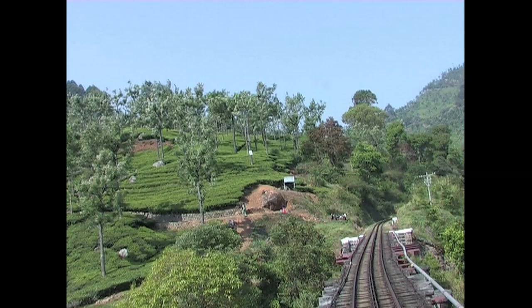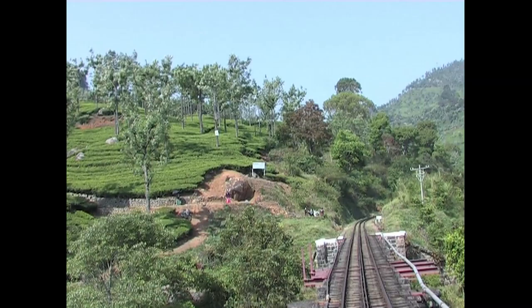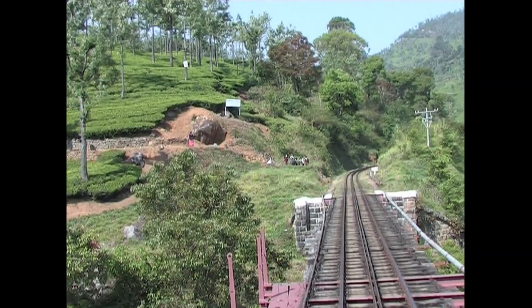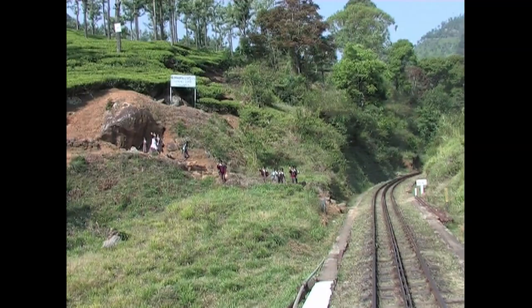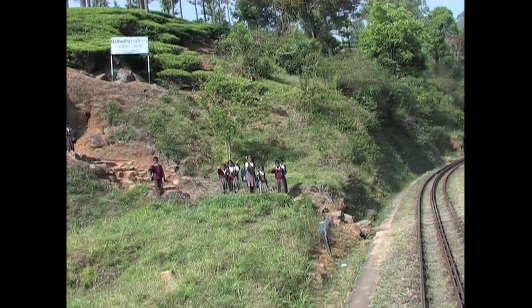Children and railways, particularly steam railways, seem to go together. And along here on the left, a little bunch of perfectly dressed young school children waving and shouting enthusiastically as the steam engine and its train passes by. And there were equal greetings from the passengers on the train.